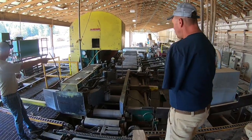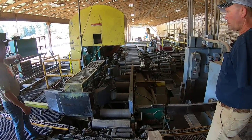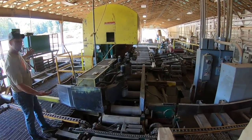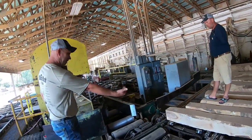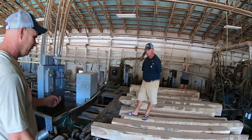So basically it keeps your cants going through like this. And they'll have this table full, the in-feed side full, the out-feed side full. That's your concentration deck over there. They'll have that deck full if they need it, however they're sawing. And this operator can bring a cant out, and you're always sawing for your money. Everything you're doing here is for your clear face.